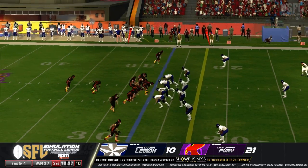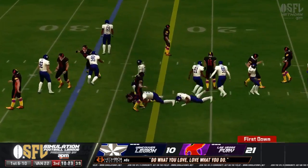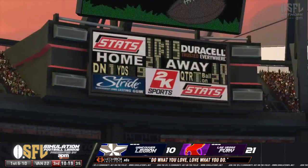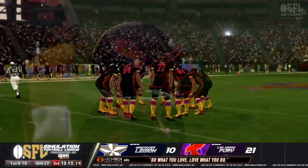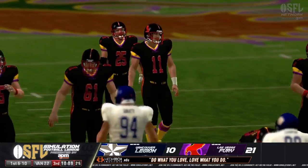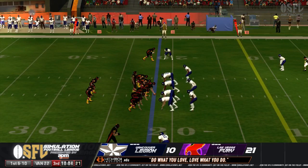I formation look, tight end flex. It's a handoff up the middle, and that's going to be a first down, gain of about 5. And I tell you, Robert Redford is not letting up at all. He is just pounding the rock, just like he did in the first quarter and the first half rather. And Vancouver is struggling to stop the bleeding here.